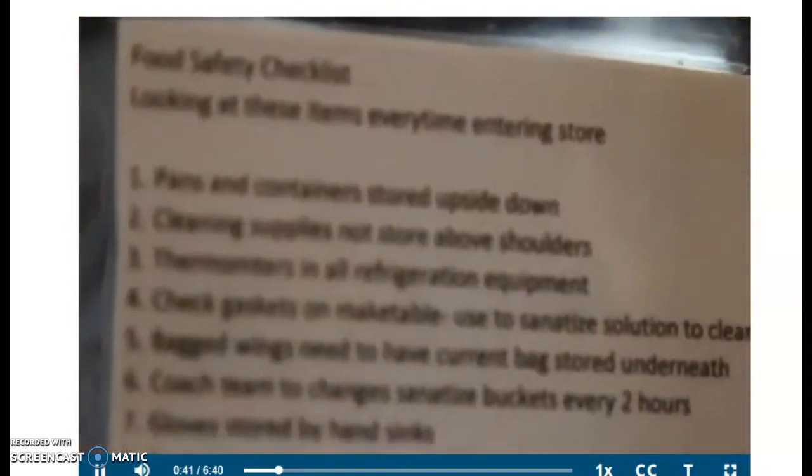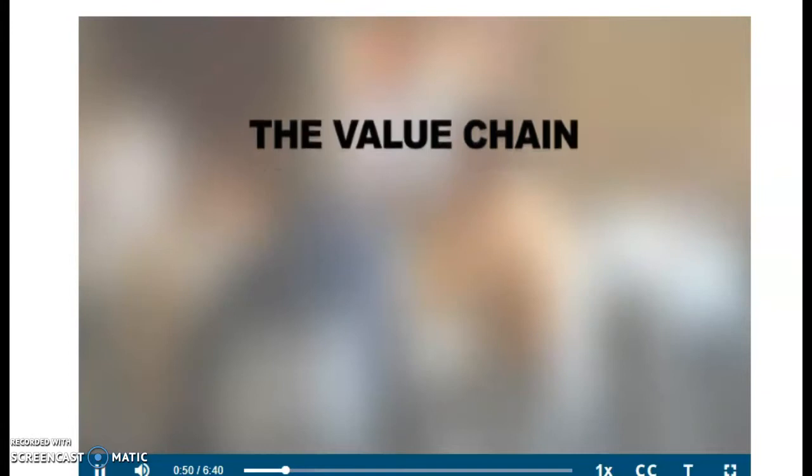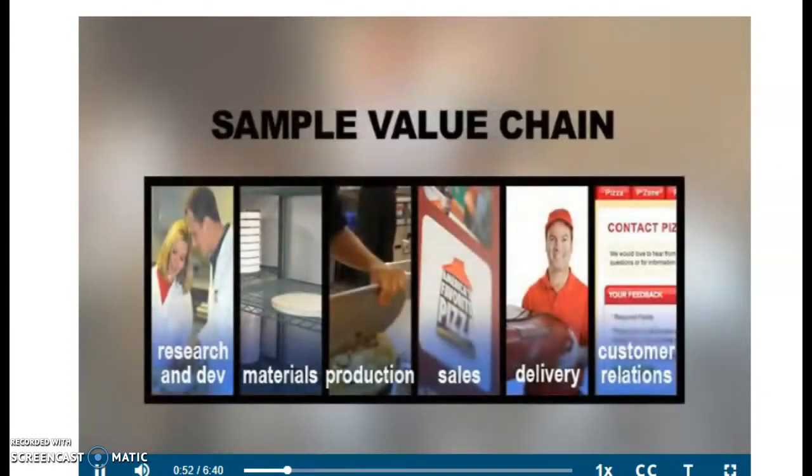One of the ways managerial accountants improve productivity and eliminate waste is to analyze the value chain. The value chain refers to all activities associated with providing a product or service. Activities include research and development, acquisition of materials, production, sales, delivery, and customer relations.